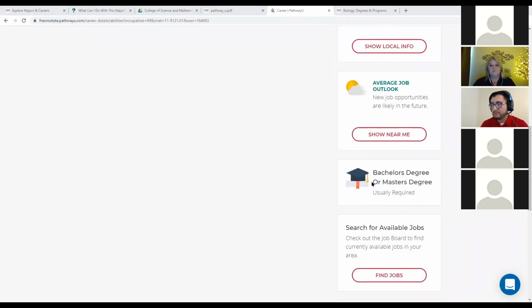It's very important to read what's listed there, because certain career pathways definitely need a master's degree or a doctorate degree. So this is where you would ultimately decide, all right, do I really want this career? Now, always remember graduate degrees, put it in perspective.